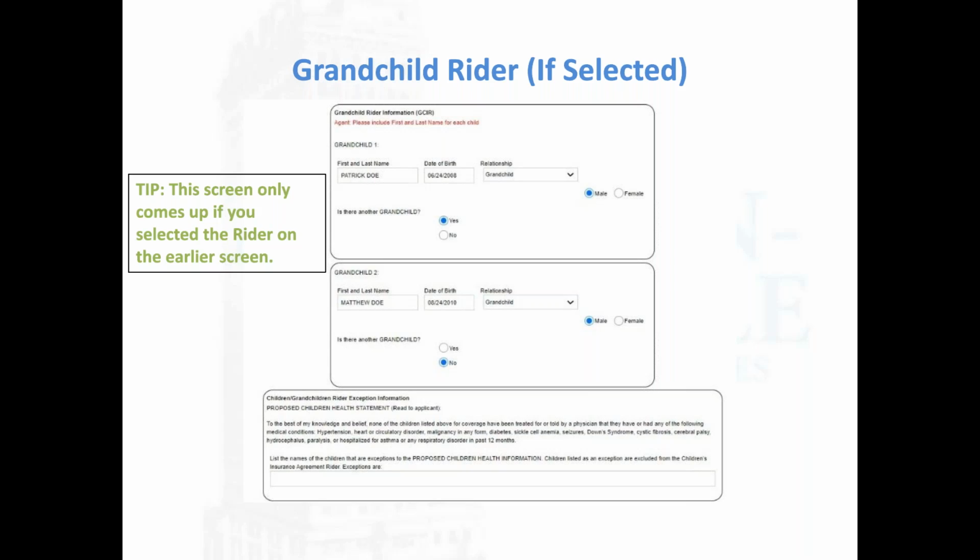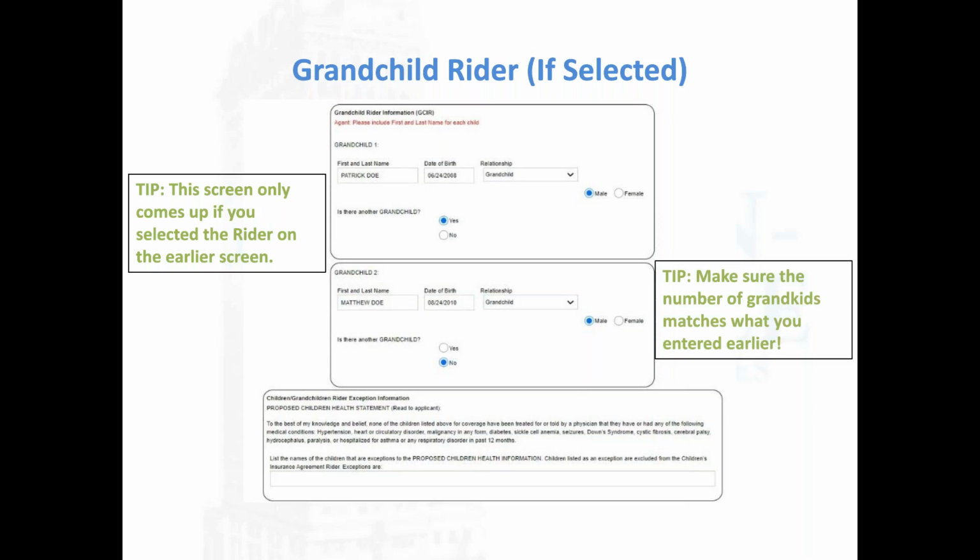So rather than creating time and effort wasted on your behalf, we don't need it to issue this rider for the kids out there. Okay. So give us the kids' information, but just make sure the number of grandkids you put in here matches what you put earlier on when you ran the quote. Because if it doesn't match up, if you put in 3 grandkids here, but there's 2 before, it's going to error out and ask you to change something to make it right. Okay, so just make sure you get the number of grandkids before.